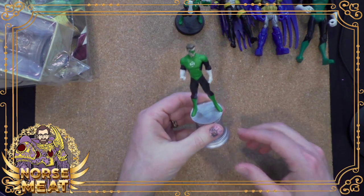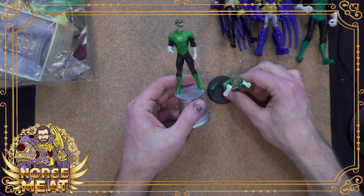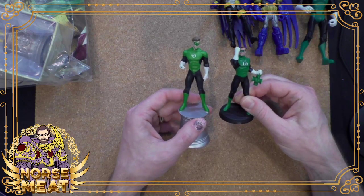Like I said, very expensive. I just have a handful of these figures. I didn't go crazy with collecting the whole thing. They look nice for the most part.